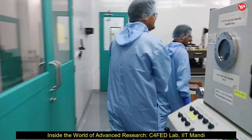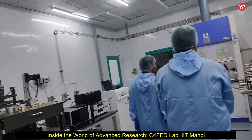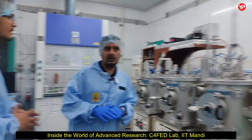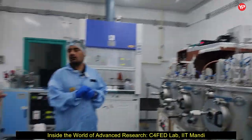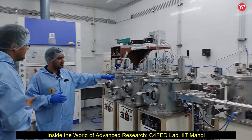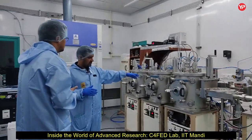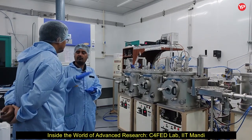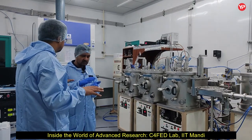Okay, so finally, what is this lab all about? This is lab 4, and this is a class 1000 lab. On my left-hand side, you can see a sputtering cluster tool. Basically, this is an entire deposition setup.